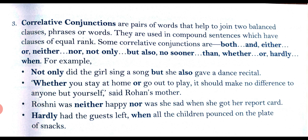Next example: "Roshni was neither happy nor was she sad when she got her report card." When you receive your report card, it will depend on your mood whether you are happy or unhappy. Here one example has been given for you students, that Roshni was neither happy nor sad when she got her report card, because she knew how much effort she had given in her studies, and the marks were definitely given according to her writing capabilities.